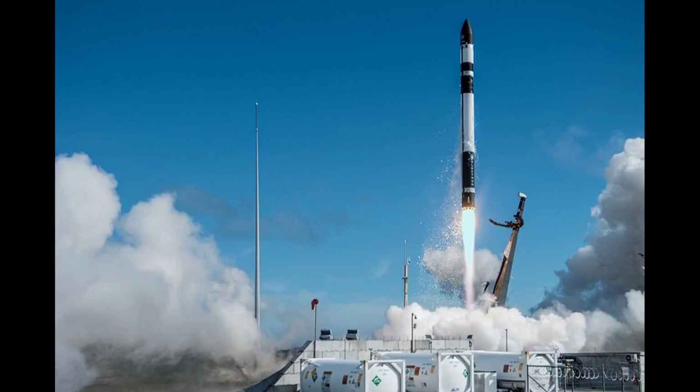Focus on quality and reliability. The emphasis on testing and validation is crucial in the aerospace industry, where reliability is paramount. Potential clients often prioritize the proven reliability of launch systems. By committing to rigorous testing, Rocket Lab can build a reputation for quality, which can lead to increased customer trust and repeat business.